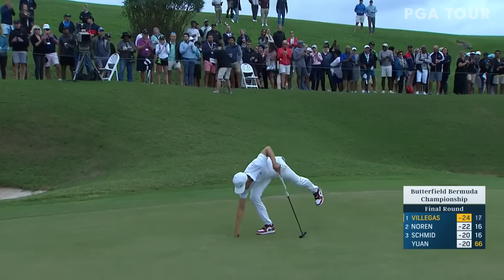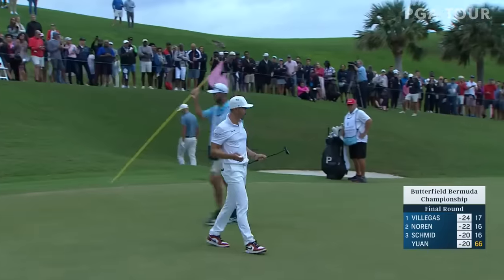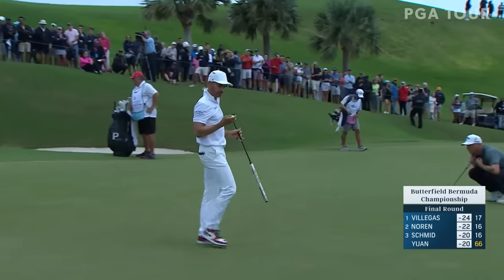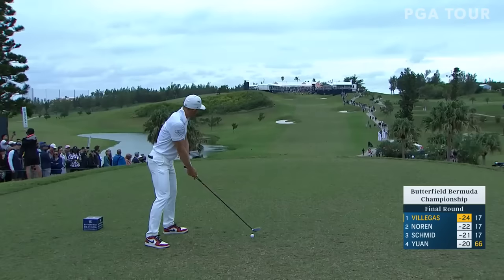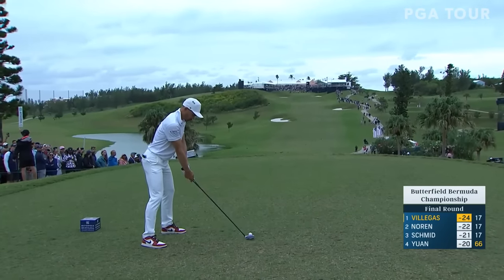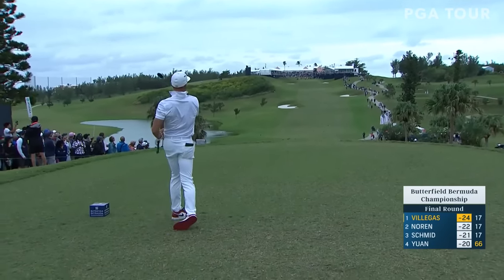Maybe a little gamesmanship there to put the pressure squarely on Norm. Yeah, I was going to say that he stepped in there. Matty Schmidt hadn't even played his third yet, and he just wanted Alex Norm to see it. Dustin Driver, he's made wonderful golf swings. He gets in there pretty quick, confidently.